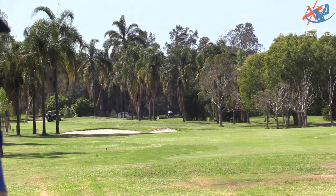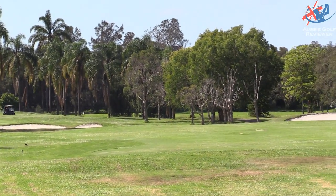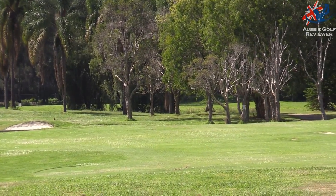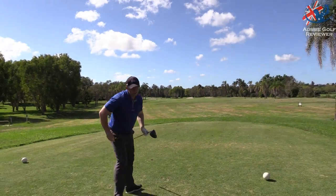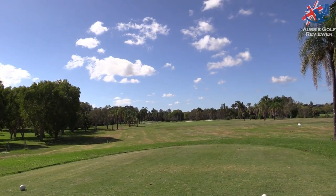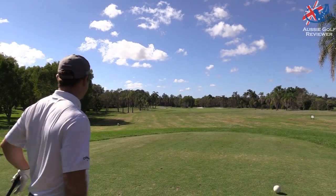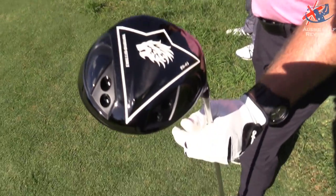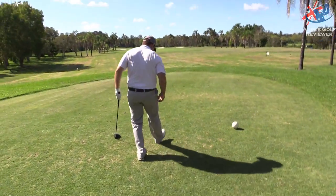Just right of it. Or in between them. Yeah, that's probably a bit long on that line, I think. Somewhere there. It's probably just on the right rough. Could be, but good strike and everything. Oh, it looks alright. Swing looks good. Oh, mate, my swing always looks crap. What are you talking about? You have one of the easiest swings that anyone could ever see, Al.